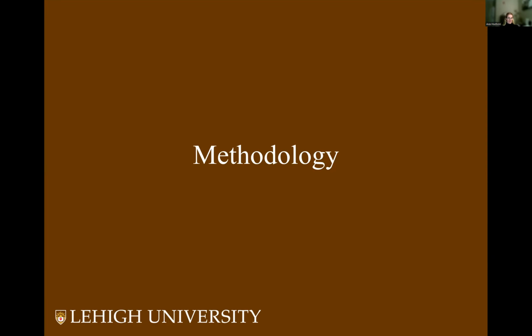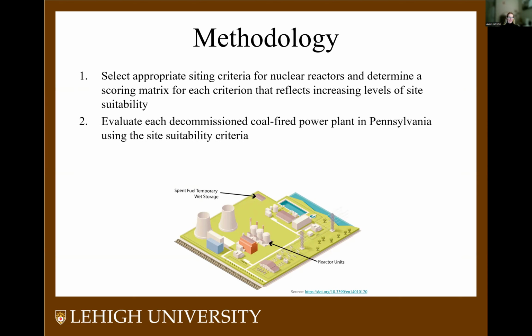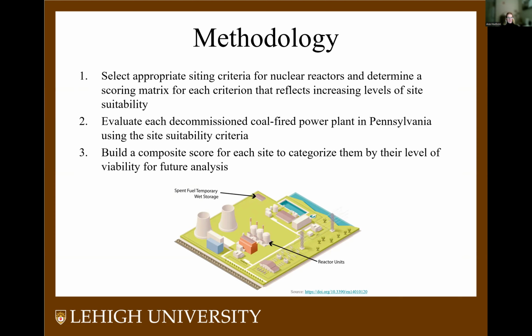Getting into how to do this, you can see another rendering of this idea on the bottom. The first step was to select appropriate siting criteria for nuclear reactors and determine a scoring matrix for each one to reflect how much it increases site suitability. Then each plant identified in Pennsylvania would be evaluated against these criteria to build a composite score to categorize them based on their level of viability for SMR installation.